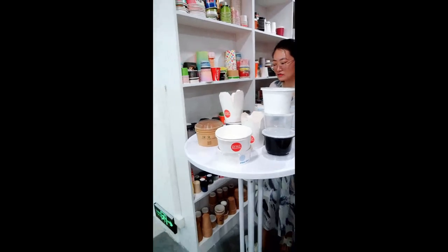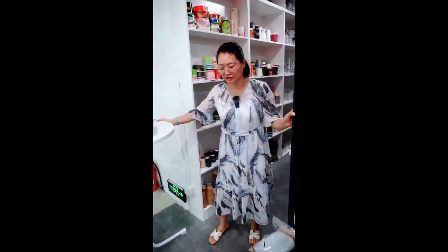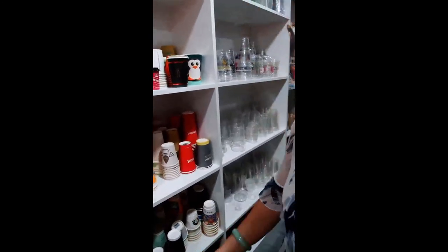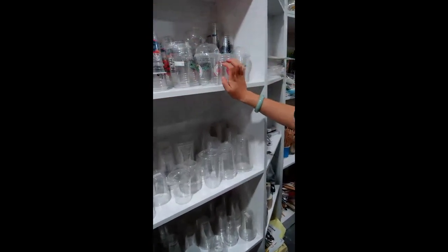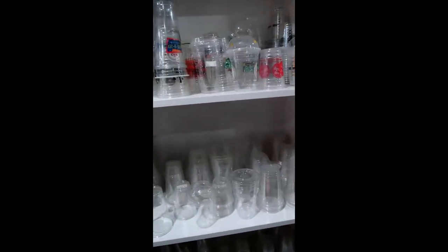Okay, the flooring part, we want to introduce another material called sugarcane bagasse. Yes, through the videos, you can see the samples on the shelf. This is the paper cup. This is the PET cup. This is the PET cup with the logo paintings. And this one is without the logos. And the MOQ is 5,000 if it is the one without logo, okay?